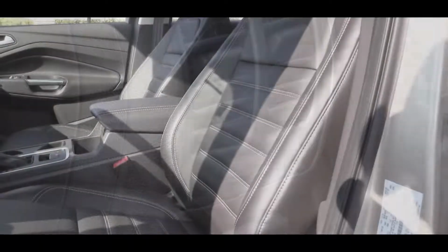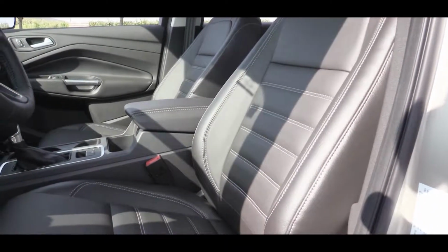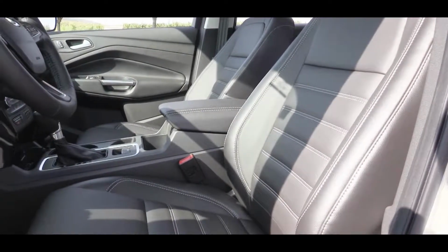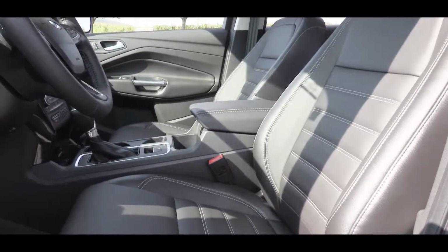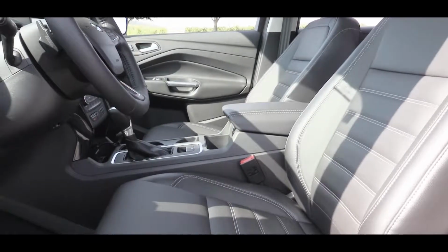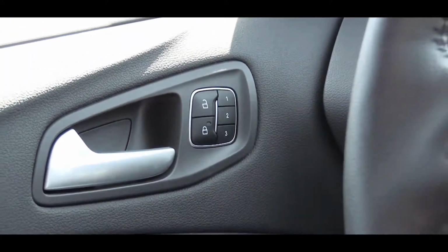And then making your way to the front seats, there are manually adjustable seats with a cloth finish for the S. SE trim level is going to give you a 10-way power adjustable driver's seat, again with cloth. Leather is going to be optional on the SE trim level, so you can still get it if you wanted that. And lastly, Titanium trim level is going to give you leather seating with 10-way power adjustable driver and passenger seats and memory settings for up to 3 different drivers actually.